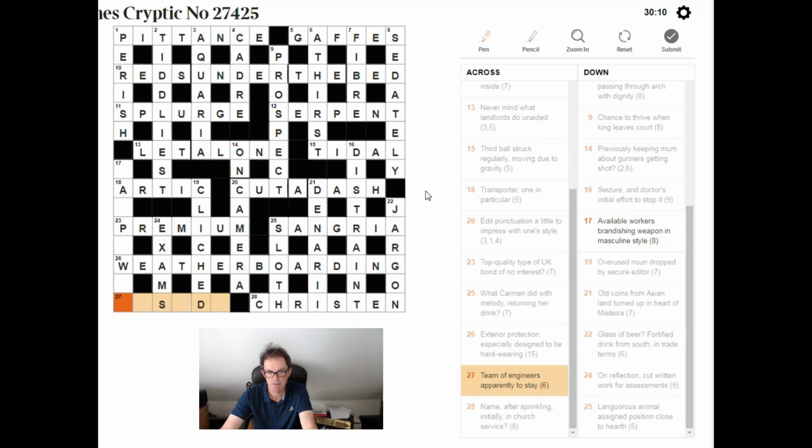So, team of engineers apparently to stay. To stay is to reside. A team of engineers apparently is saying a side of REs. Now, RE is an abbreviation for Royal Engineers. So it's saying a team of engineers apparently is an RE side, which is a bit, this clue, if it reversed, it would definitely have a question mark at the end. But because the definition is to stay, the compiler's got away without it. So if this was to stay team of engineers apparently, or something like that, then there would certainly be a question mark, because it is very punny in nature.